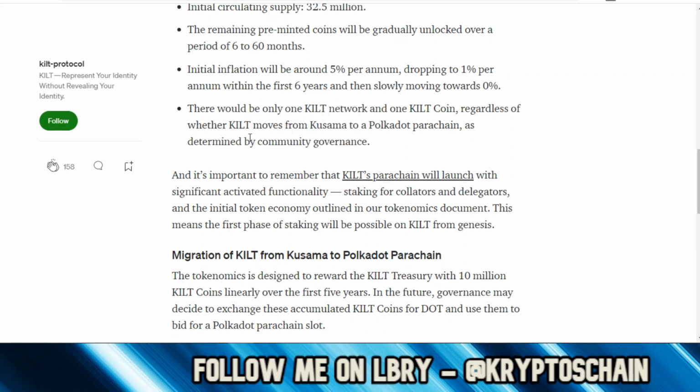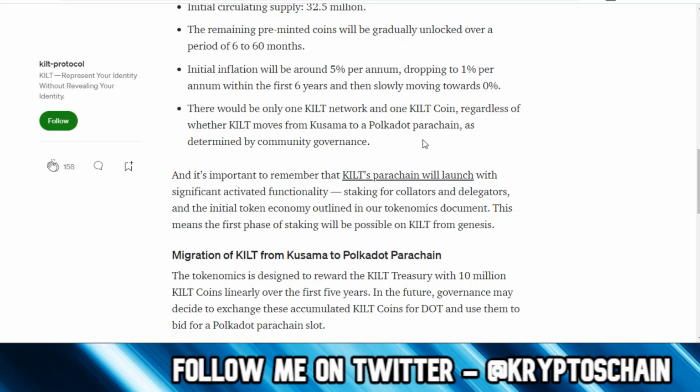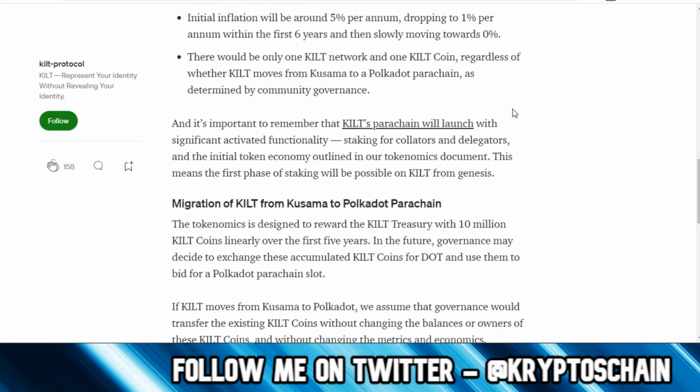Okay, interesting. So they can actually move from Kusama to a Polkadot parachain as well, but there will only be one Kilt network. So that's awesome, because that will mean that we can do the swap between the two networks, or they're likely going to do the swap between the two networks, or maybe we don't even need to do any swap, right? Maybe that's the beauty of it. Maybe they will manage everything and then we can continue using the same Kilt token.